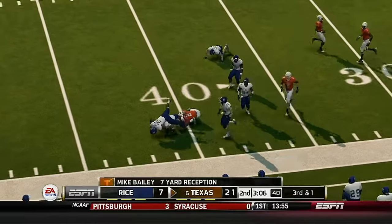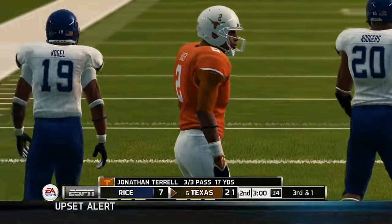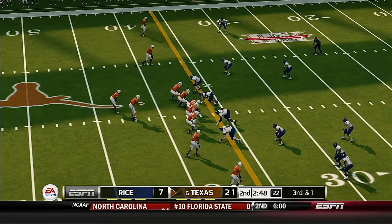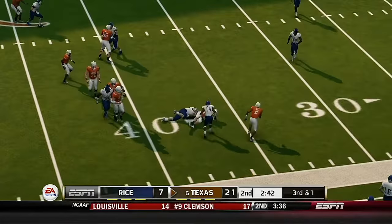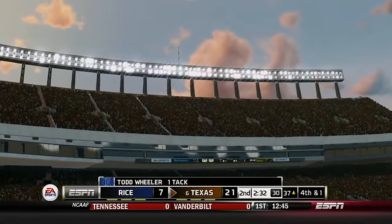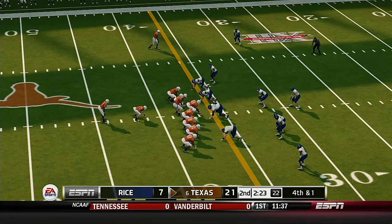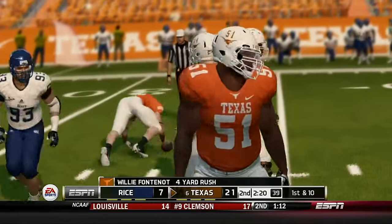Fires out to his wideout. He's tackled at the 37. He's on the run. He's taken down at the 37-yard line. That was some sure tackling to make sure he didn't pick up the first down. Looks like they've decided to go for it here. And he carries the ball for a nice gain.